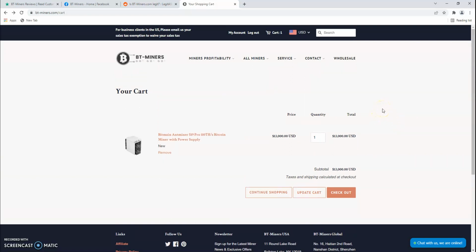One other thing, another huge thing too, you can actually buy some of these miners that are still under warranty as well. If you have any warranty problems, and I did have an issue on day 2 with my Avalon miner, the power supply unit went out on it. I contacted Lena through BT Miners. I spoke with her on the phone. I would ship it back out for a warranty fix.